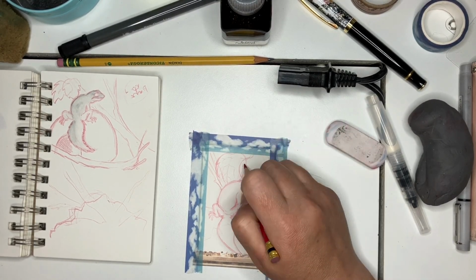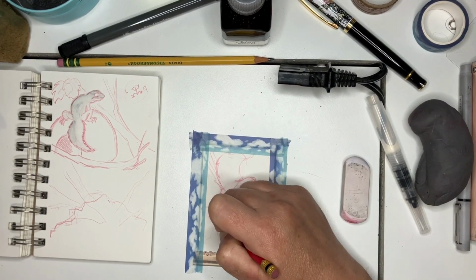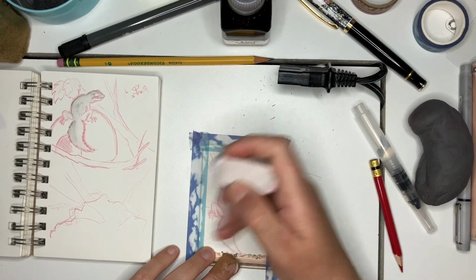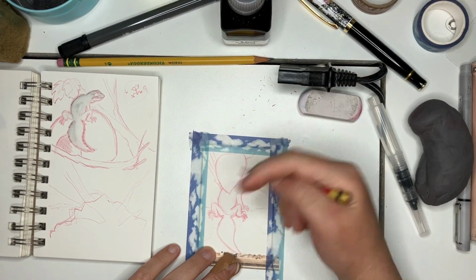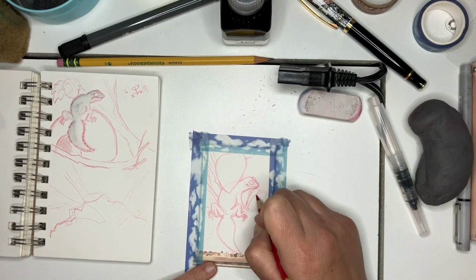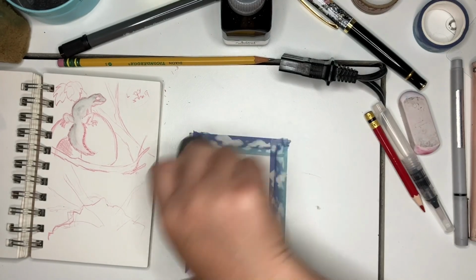I was using my phone to record, and that's where all of my gecko pictures are, so I didn't have my references available. I had to do a pre-drawing and then use that pre-drawing as my reference point, so that's why she ends up looking considerably different.